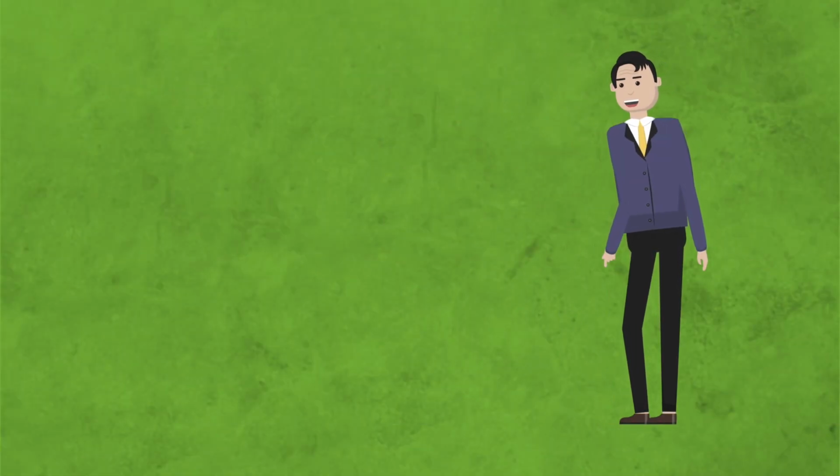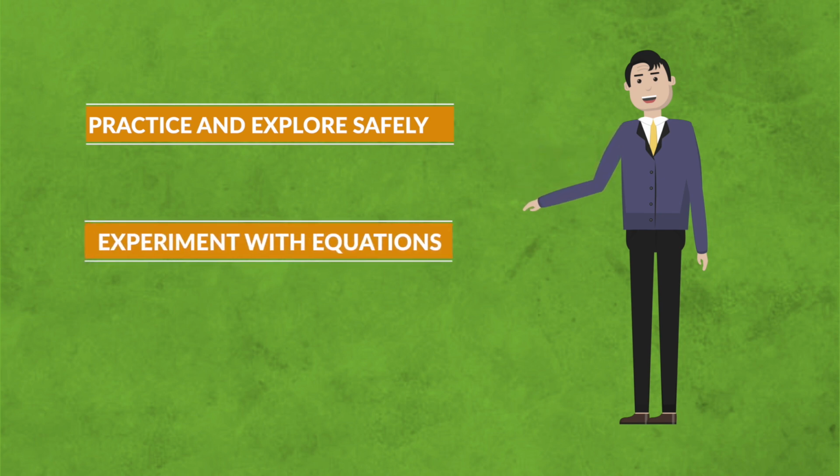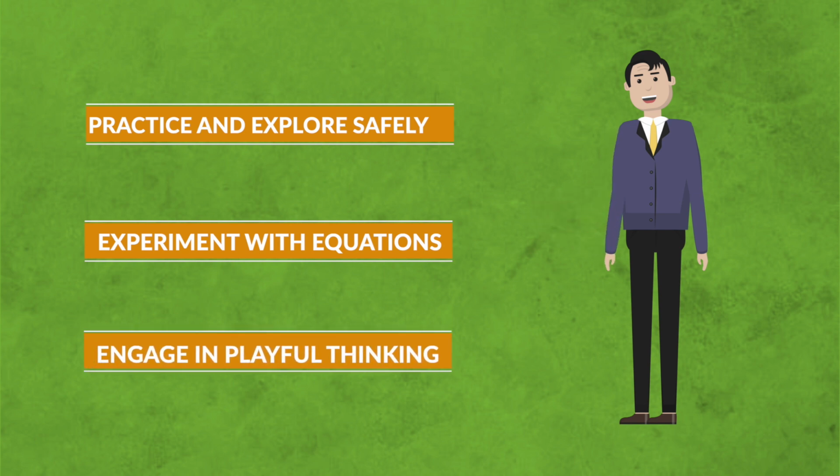Graspable Math allows students to practice and explore safely by providing feedback to ensure students play by the rules. Experiment with tangible equations, turning algebra into a living thing they can interact with. Engage in playful mathematical thinking by keeping track of steps so students can focus on strategy.